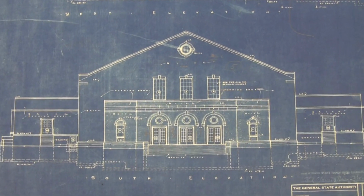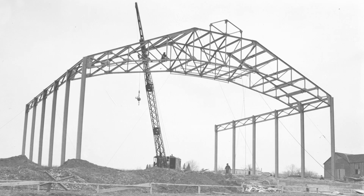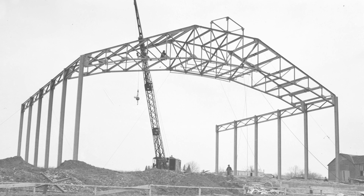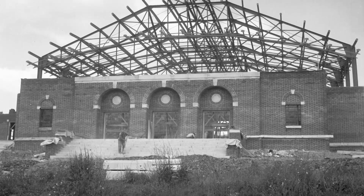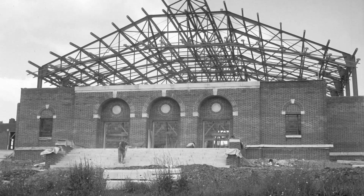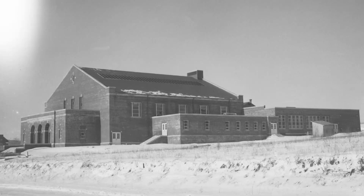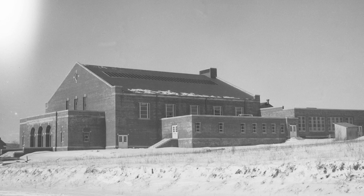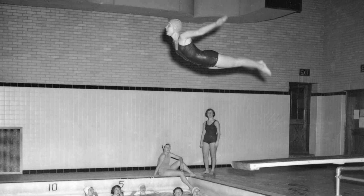In 1937, the university was granted nearly $600,000 for a building project on campus. In January 1938, the plans were approved for many buildings to be built on campus, including the Centennial Gymnasium. When it was finished in 1939, it was a state-of-the-art athletic facility, which included not only a gymnasium, but also a swimming pool.